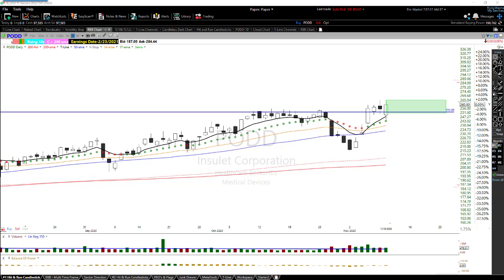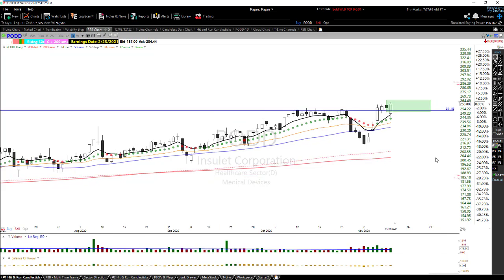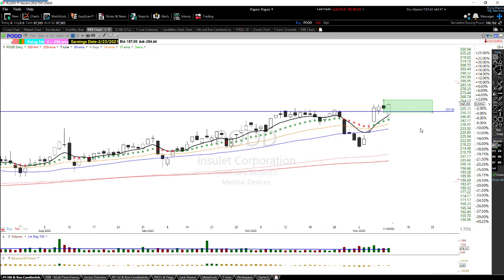Whoa, is that thing really gapping up? No. Okay, so looks like we're going to be opening up maybe about the middle, somewhere in that buy box area. So we'll look at 251.85 for a stop. If you get a buy at 259, you're looking at 3.25% stop. Plenty room for it to move higher.